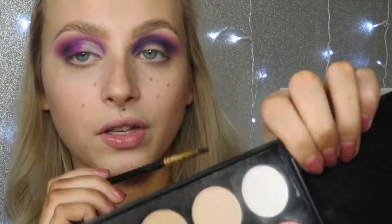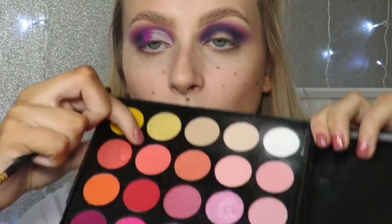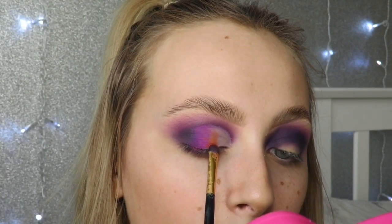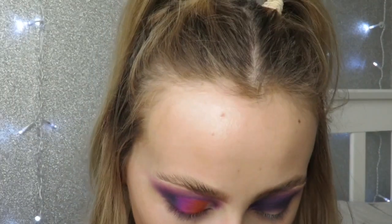I literally just wipe the excess of the pink off the brush onto my hand, and then I'm going to go in with this orange here and mix it in with this one here, so these two. And finally, in the inner corner, I'm going to take this yellow.